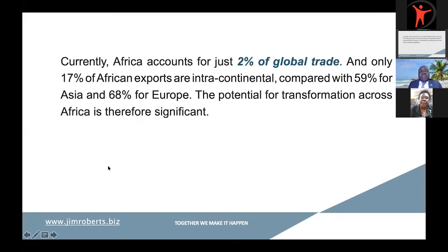Of course, currently, Africa accounts for just 2% of the global trade. So we need to do a lot to improve our trade. And only 17% of the exports are done within the continent, intracontinental. When you compare this to what's happening in Asia, for example, 59% of their exports are to fellow countries within Asia. And in Europe, 68% of the exports are for countries within Europe. So you can see we have a long journey to make, 17% compared with the nearly 70% in Europe.